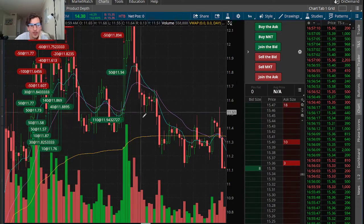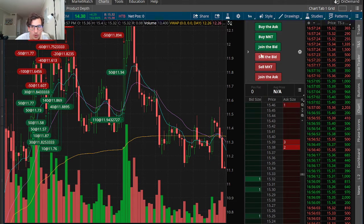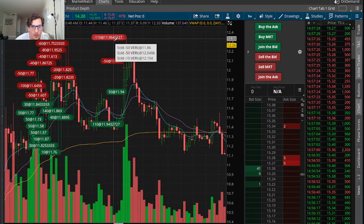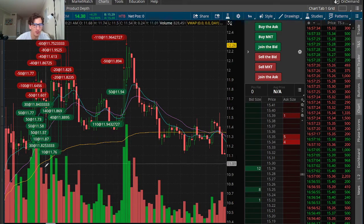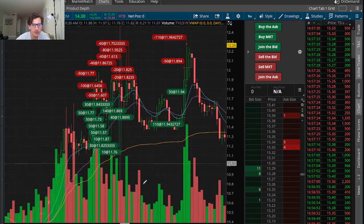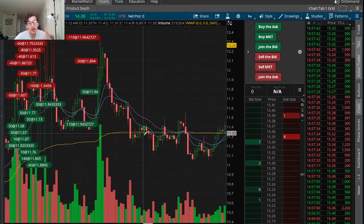Then here you finally got that huge candle. I chased this into 1194. Took off way too early there. Still took it off way too early. That's another example of I have my thesis, that breakthrough of 12, and this was a clear sign: fresh new volume, all-day highs at the volume, and it's a high conviction trade.